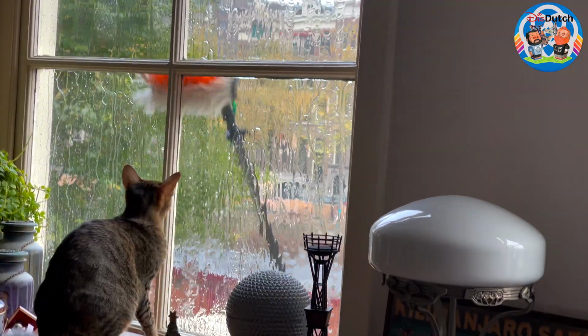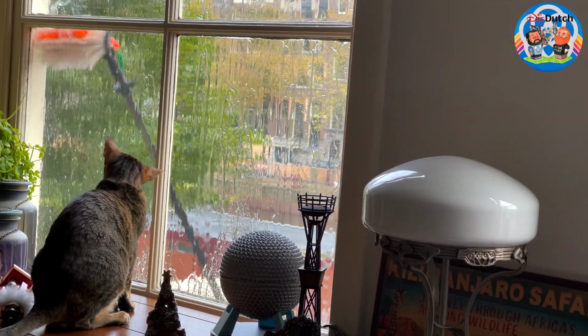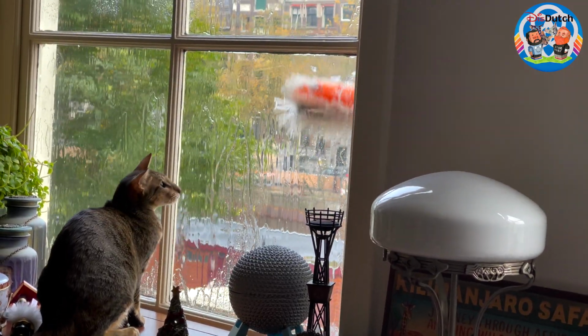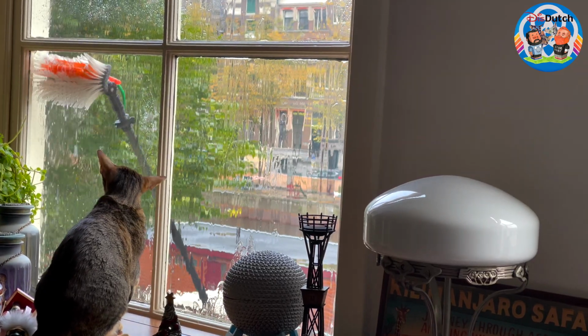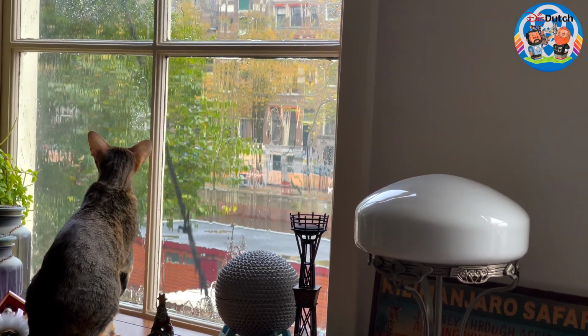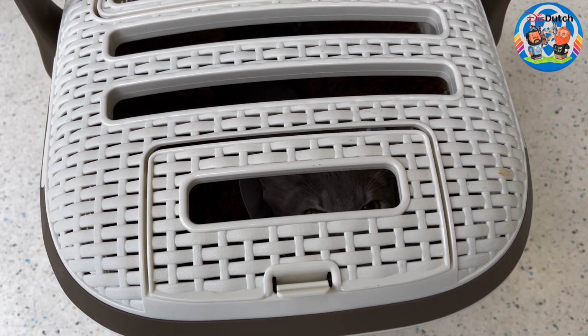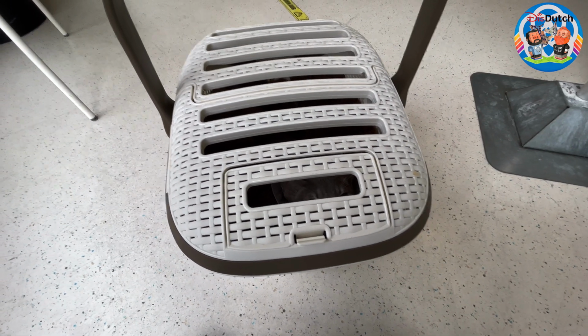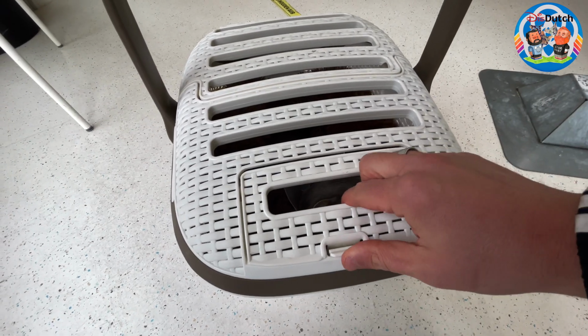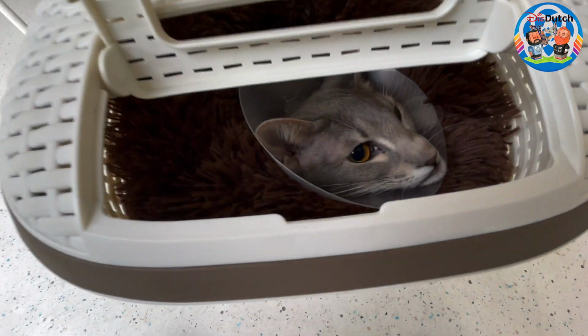So the recovery cone is okay, but it comes with a set of its own problems that create a whole different kind of stress that the vet doesn't tell you about. Is it effective? It is effective, but it really makes the life of your cat miserable.